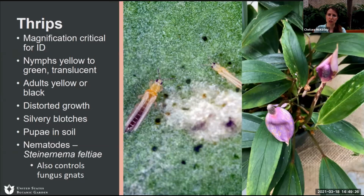So they cause distorted new growth, and sometimes patchy scarring on the leaves or the flowers. Sometimes there will be these black specks, maybe with some patchy silvering on the leaves, and these black specks are frass, or insect poop. And thrips are very difficult to control because they have a few life stages that live on the plant, and then a life stage that lives in the soil, right? So the pupa tend to pupate in the soil. So they can be very tricky to control because you might kill all the thrips that are on the top of your plant, but you still have the pupa in the soil.